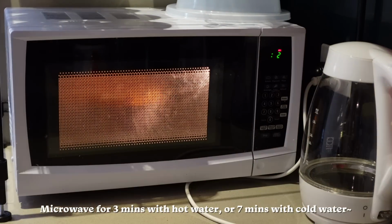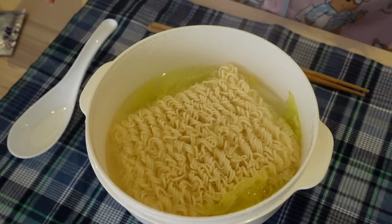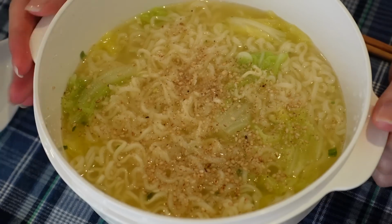So I already talked to Logan about this, but we're probably going to get one each for those days that we just didn't have time, or we're lazy, or we're craving shin ramen. We can literally just take this and the pack to work, and we can just cook it in this bowl, instead of having to find another bowl or eat a small size cup noodle. So I'm super excited about this.